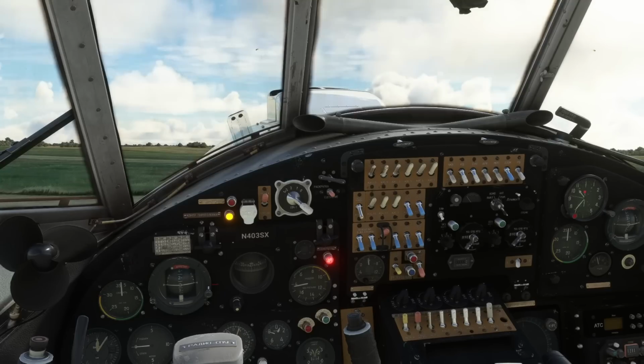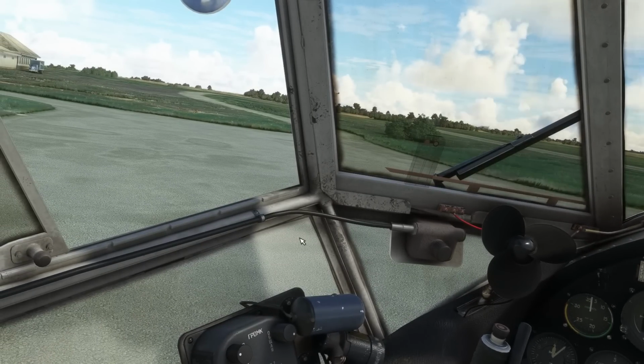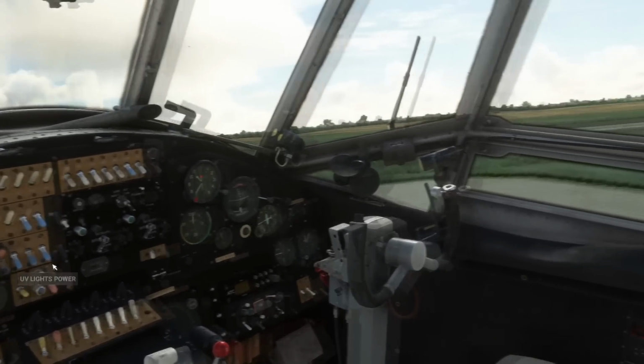Okay, so we have an engine. Pneumatic brakes there, as you can hear. So with our windows, we do have a difference in engine note from the windows.